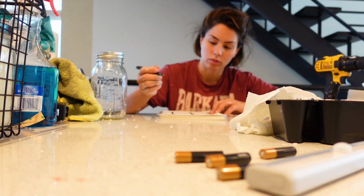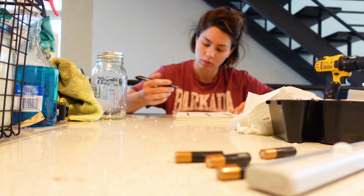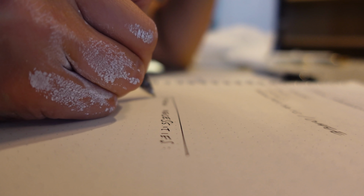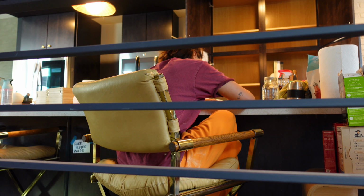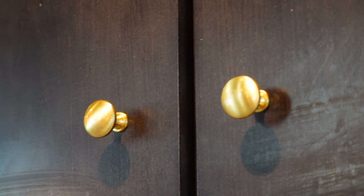This is another thing I like to do when I start redoing a room or trying to figure out what direction I'm gonna go into a room. I sit in the room and I feel it while I draw. So when I'm doing this pantry, I'm sitting in front of the pantry, just doors open and imagining what it could be. Currently, I have some brushed brass hardware that I got from Amazon on the top and bottoms.